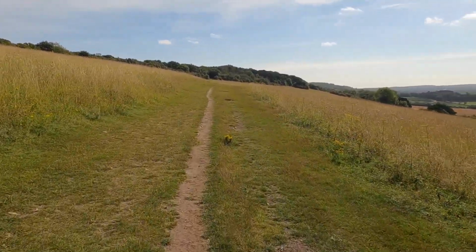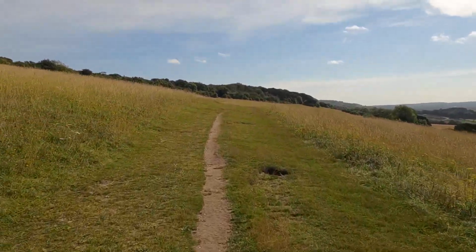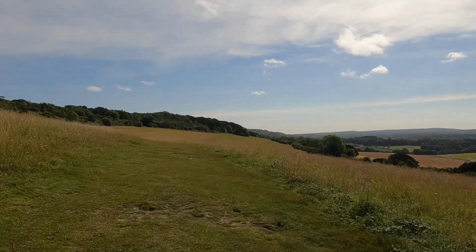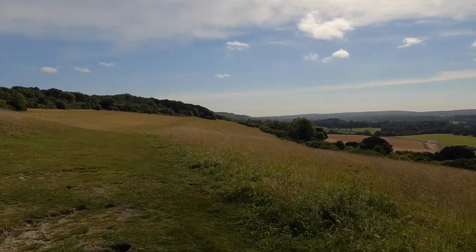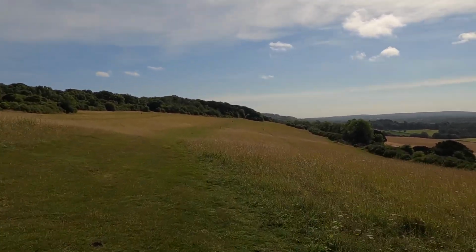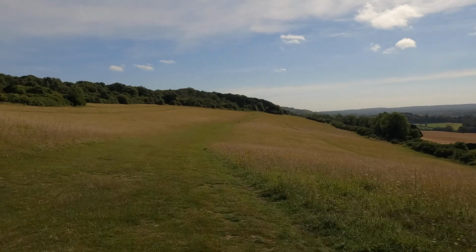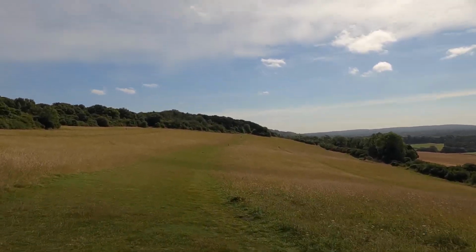Alright, we're heading across the hillside here to Newlands Corner. That'll be probably, I reckon, just about the halfway point. About 10k for me from home, so we'll see how we go thereafter. But so far, really enjoyable run. Legs feel great, hydrating well. Just taking on one gel just to keep things topped up. But yeah, so far so good.